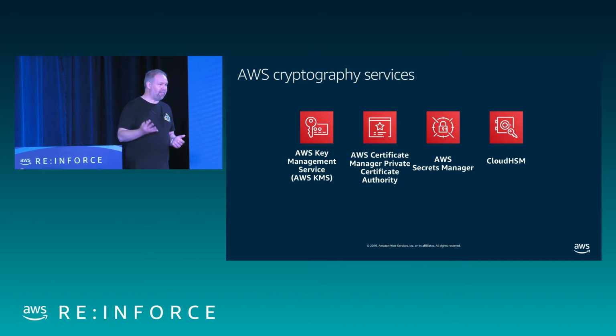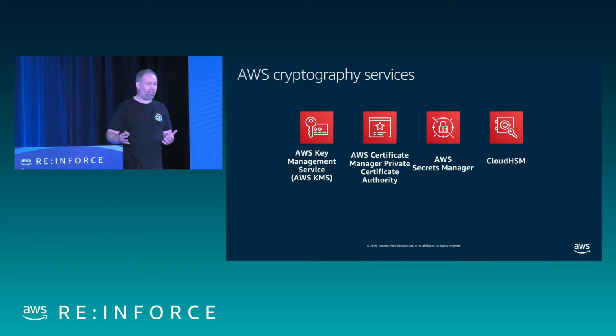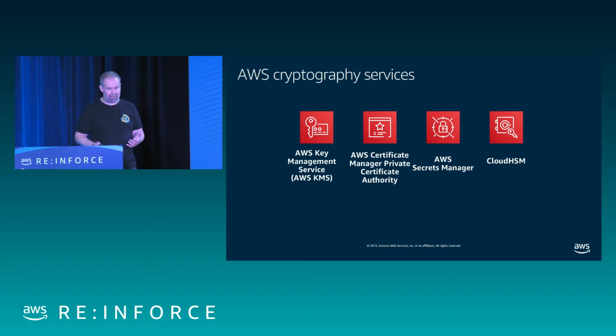There are 4 services in this portfolio, so all of this fits under the banner and the service of AWS cryptography. There's the AWS Key Management Service that gives you an easy way of encrypting data as it flows across different AWS services. We have the AWS Certificate Manager, Private Certificate Authority. AWS Secrets Manager, that helps you do secrets management. And then finally, the raw control of the AWS Cloud HSM service itself.